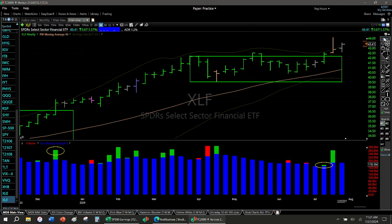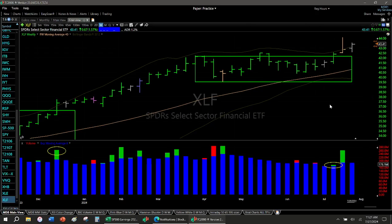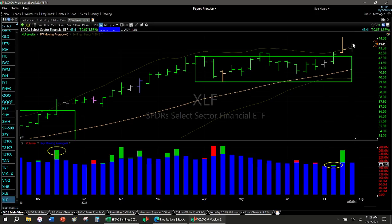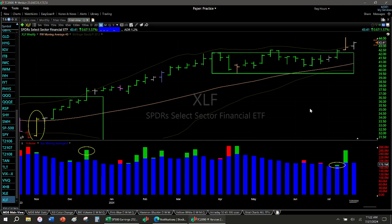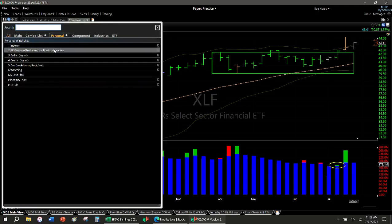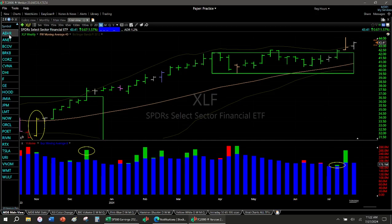Right here, what do we got? XLF Financials, JP Morgan, box breakout. Kind of a little volatile, but keep moving up. And now you've got an inside bar, which if it keeps going up, there's a buy signal. If you miss the breakout, many times the market will give you another signal to get in, and that's when to do it. And if you keep missing those and cry that you missed it, well, it's your fault. Don't blame us. But many times the market does give us second chances, which is really nice.